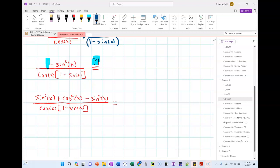You might be thinking, Mr. Kulik, that numerator looks worse to me now. After just applying that identity, that seemed like a foolish thing to do. And I would say, look a little closer at what's happening in the numerator. Mai's excited because I think she sees it. Oh, wait, cancel out the sine. So if we combine like terms, I have a plus sine squared and a minus sine squared. Those combine to give a 0, right? Now what can we do?